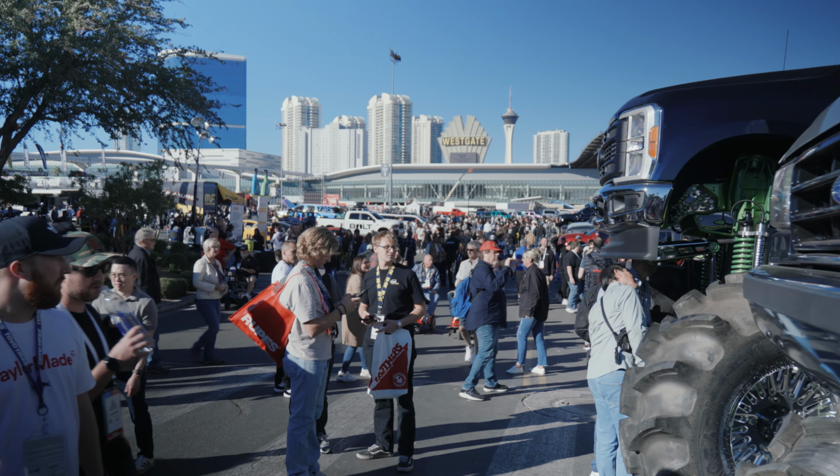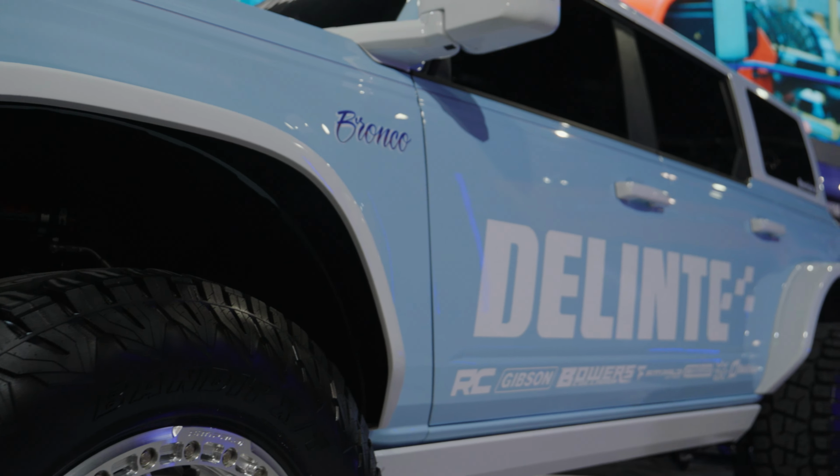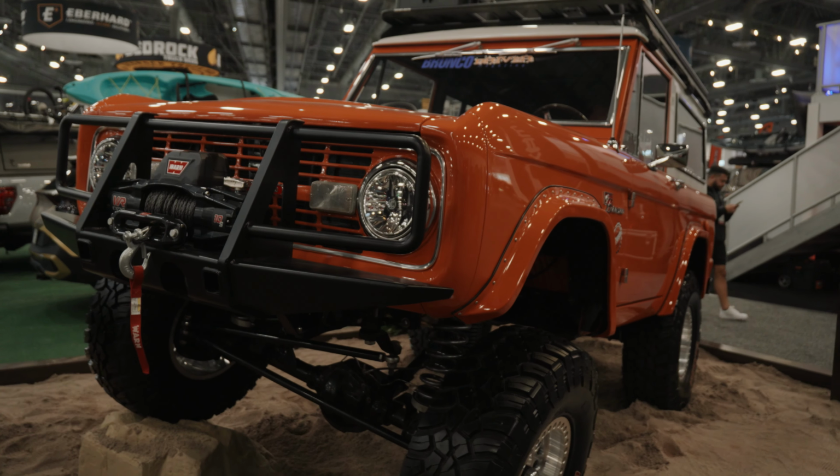We're here at SEMA in Las Vegas 2024, and we're gonna look at all of the Broncos in the show, and we're gonna pick our favorite. Stay tuned to see which one we pick.